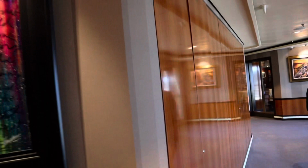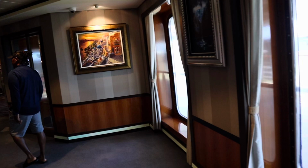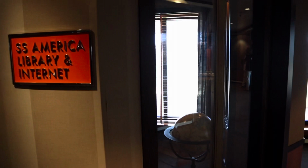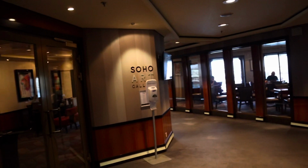This is the art gallery section. You can enter the library from this section as well. There's lots of books in there. You can rent them out. They have Spanish books to read as well. Business. Here's the entrance of the art gallery.